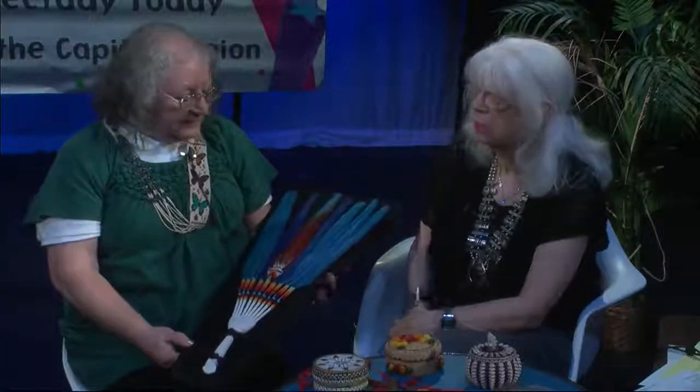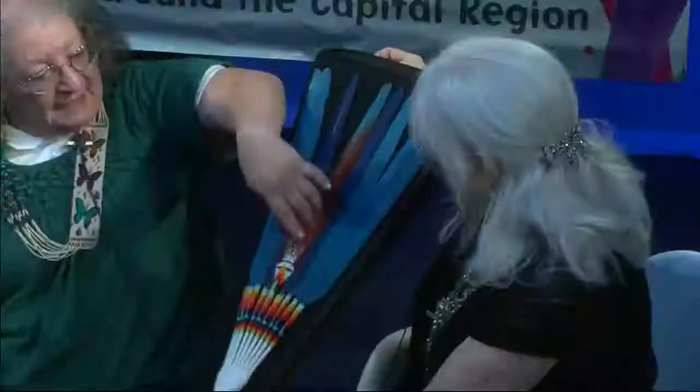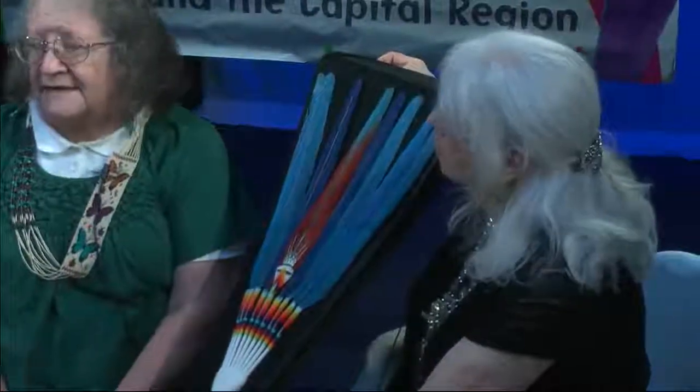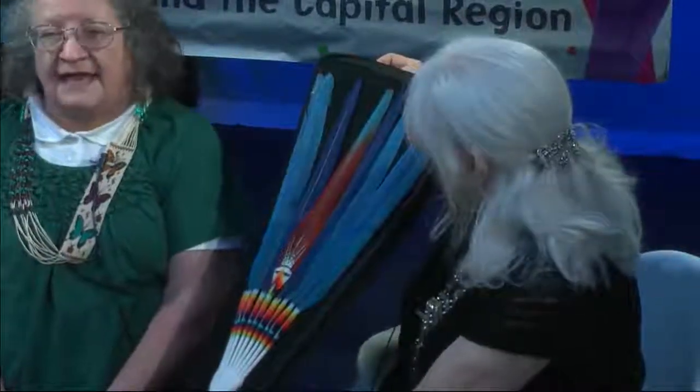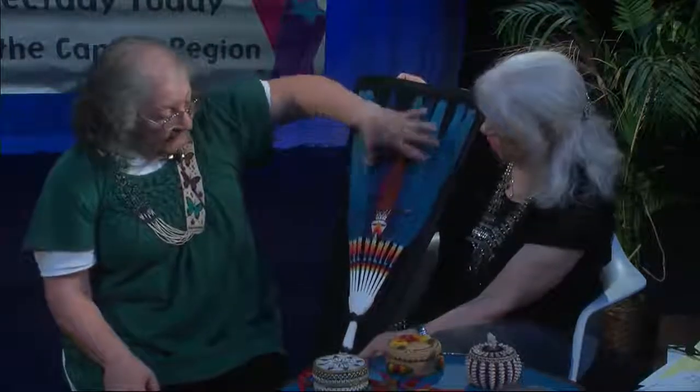I just brought a fan that is a dance fan, and to have one of these would be quite the honor. Can we hold it up? Maybe sure. That's okay. I'll hold it like that. Okay. Go ahead. The macaw feathers here in the blue and the red, those are from a macaw bird that lives in South America and in Central America, and these feathers would have been traded all the way to the Central Plains. These are not colored, right? These are not dyed. That's what I meant.